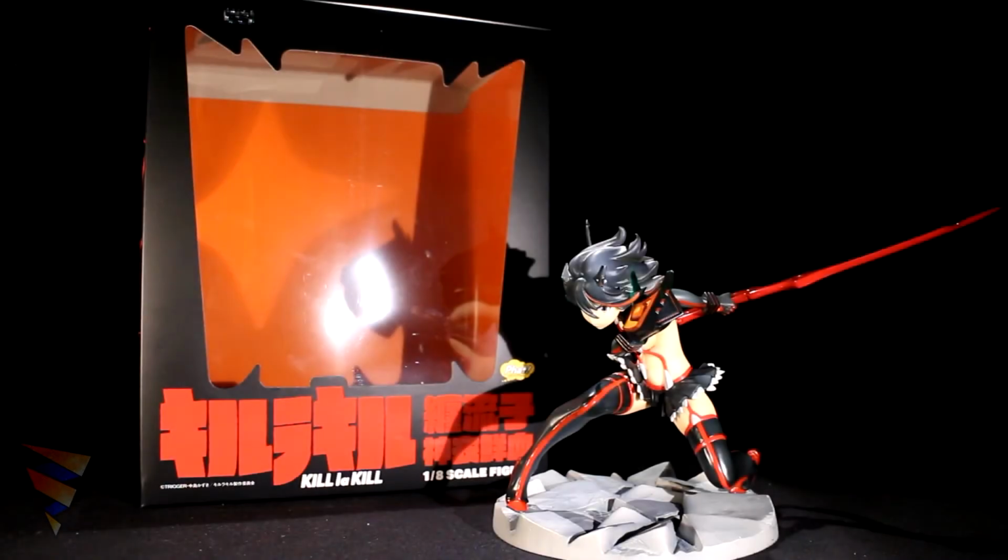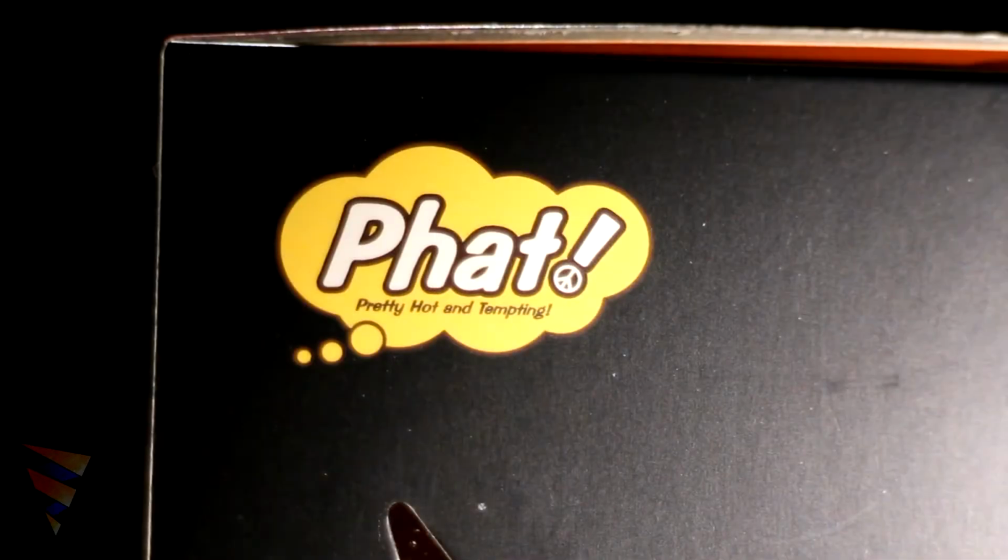And so I returned to YouTube with a new stage, new figures and new skills, and the first to receive this new cubed treatment is none other than Phat Company's 1/8 scale figure of Kill la Kill's Matoi Ryuko Kamui Senketsu version. Pretty hot and tempting indeed.